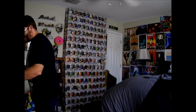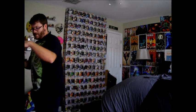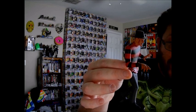All right, might as well talk about this now. This figure is the most pain in the ass I've had in a while, because it drives me nuts. And that's Freddy. He comes with little stands. Some of them do have stands to hold them. But Freddy, if you're noticing, has 3 claws, but he's supposed to have 4 on his glove. Well, that's because Freddy is a pain in the ass to put on the stand.